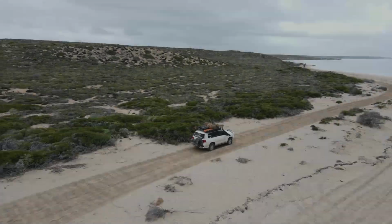Last time we had a fair bit of effort trying to get up some of these bigger dunes because it was soft and fluffy, but now it's hard and compact. So yeah, it's good. Time it right. That's what we did. That's cool. All right, let's do it. Get to the camp.